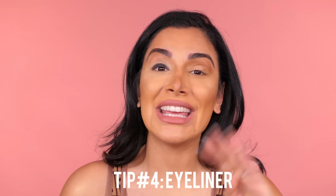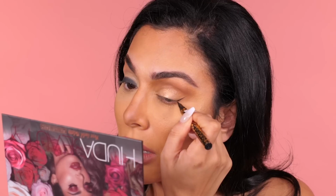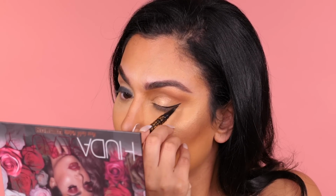So step number four is liner. There is a misconception with liner that applying too much liner can make your eyes look small. So what you want to do is make sure that you apply liner in a shape. So on this side, I'm going to take just my eyeliner. This is Maneater from Tarte, and I'm basically creating a faux lash line. So you're going to see exactly what I'm talking about here. And I'm going to go pretty big, but it's gonna look like a faux lash line.